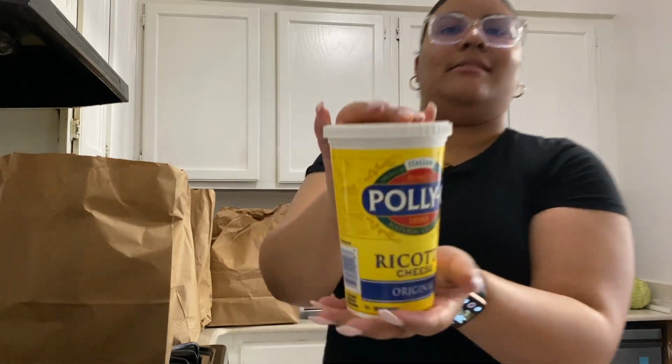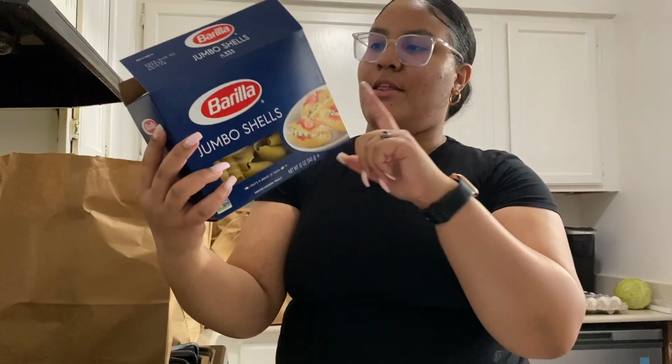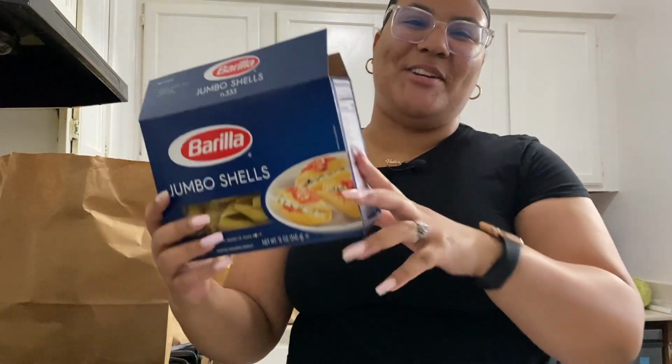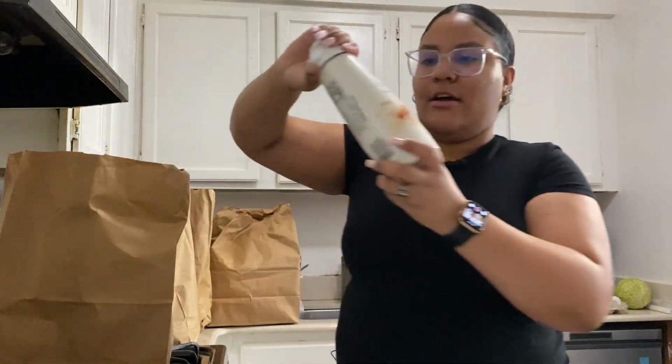One of these ricotta cheese. I also put this on my pasta. So this is what I'm gonna be doing. These things right here. I got another box of these because this one is already open and it doesn't have that many. But this is what I'm gonna be doing, if you're wondering. Like this. And also got a coffee creamer.